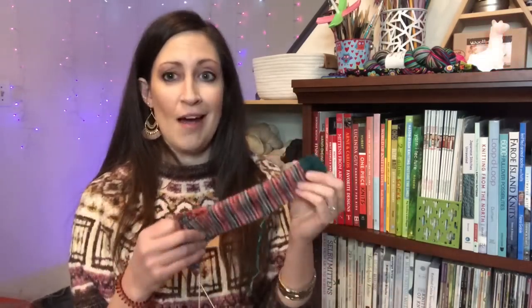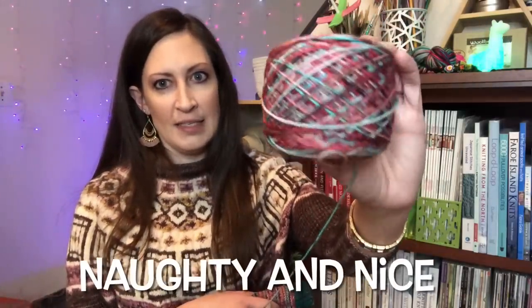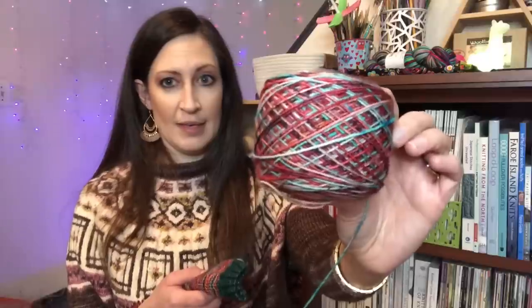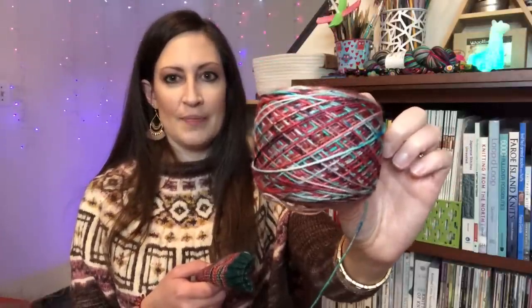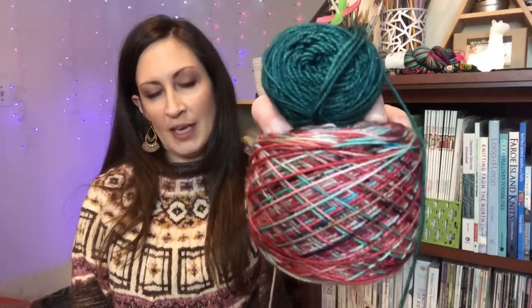So the yarn that I am using is Julia Vesper from Knitterly Things, and this is her Naughty and Nice colorway. That was one of her Christmas colorways from 2020, and this was a Christmas cast on for me. I didn't get the yarn in time to have them ready for Christmas, so I instead did a Christmas cast on, and then it came with that mini. So those are just so beautiful together.